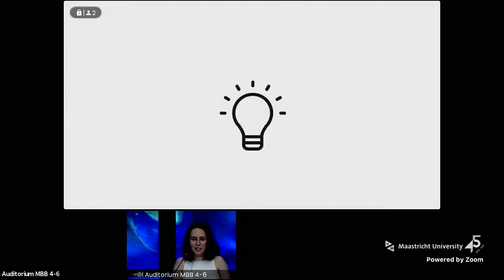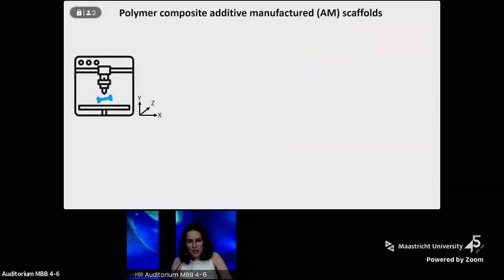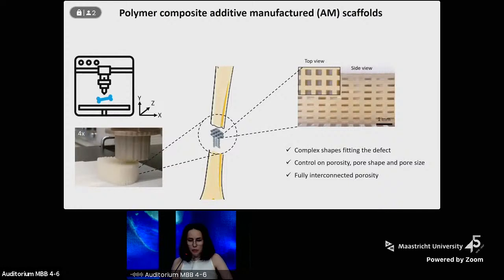So what would be an alternative for treating non-union defects? In the last years, additive manufacturing, and in particular, melt extrusion additive manufacturing, has stood up as a technique ideal to fabricate scaffolds, which are structures that can be implanted into the non-union defect to support bone regeneration. And these are ideal because they can be printed into complex shapes fitting the defect of the patient, and they are highly microporous, which facilitates bone ingrowth into the scaffold.